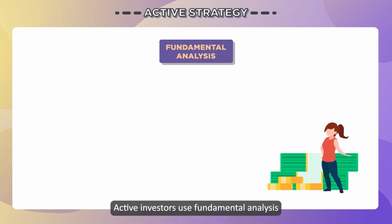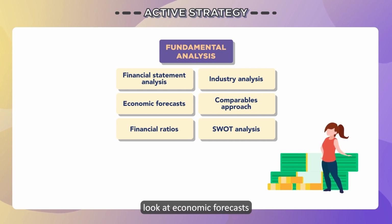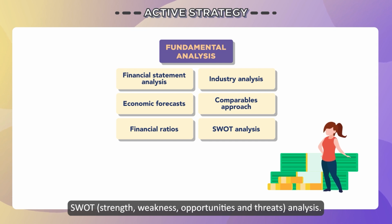Active investors use fundamental analysis to derive a company's value. They plow through financial statements, look at the notes to the accounts, calculate the financial ratios, compare similar companies in the industry, and look at economic forecasts and how they will impact the valuations. They also need to look at the non-financial information such as the quality of management, and by conducting SWOT, which is strengths, weaknesses, opportunities and threats analysis.